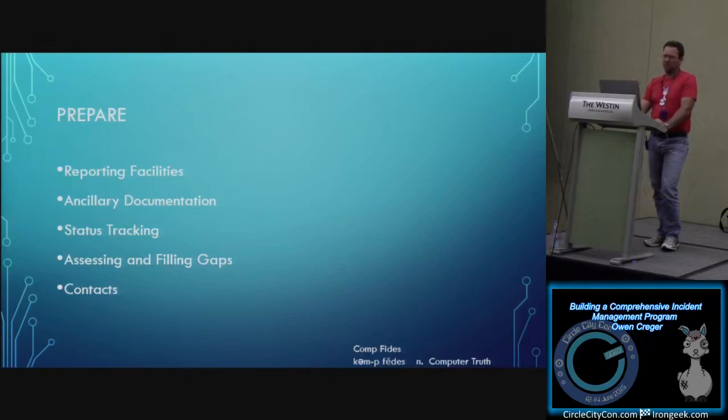You want to assess and fill some gaps that are within there, and then you want to actually build out a list of contacts. So I know that when a system that is responsible for hosting this product goes down or is impacted by an incident, I know that this is the management chain that's responsible for that product, so I need to get them involved. Who do I call to get help with the network? Who do I contact to get help with systems?